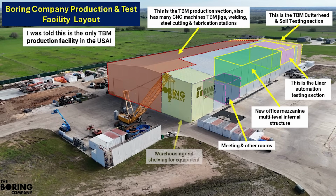And the final section is this yellow area on this corner of the structure. This was mostly warehousing, lots of shelving and storage for multitudes of equipment that are part of the tunnel boring machines themselves, but also part of the production equipment that is used periodically.